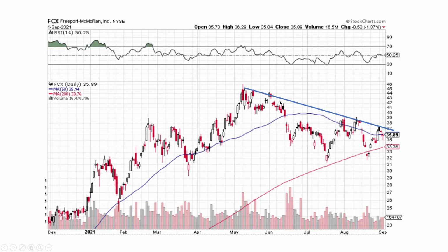Freeport McMoRan, this thing's looking very good. If you look at the patterns down here, I don't see any bullish engulfings or whatnot down here. We do have a big up day, 2 small little down days here. I'd like to see the buyer step in and push it through this trend line, but I'm watching it.